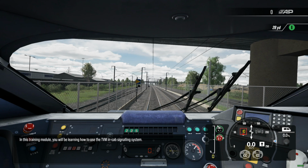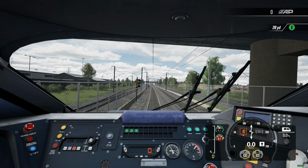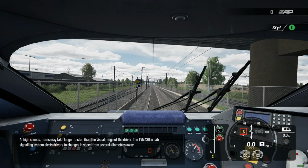In this training module, you'll be learning how to use the TVM in-cab signalling system. At high speeds, trains may take longer to stop than the visual range of the driver. The TVM 430 in-cab signalling system alerts drivers to changes in speed from several kilometres away.